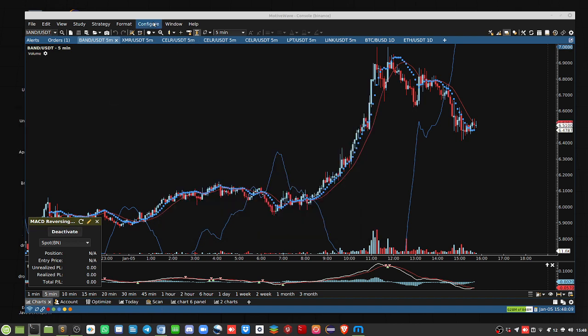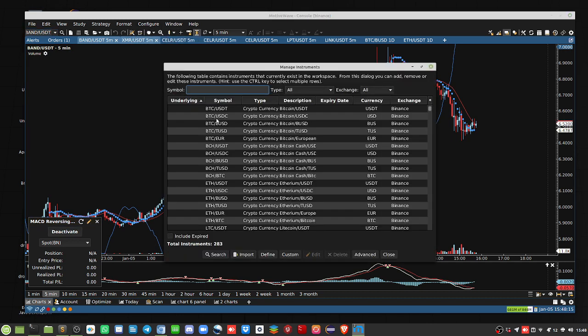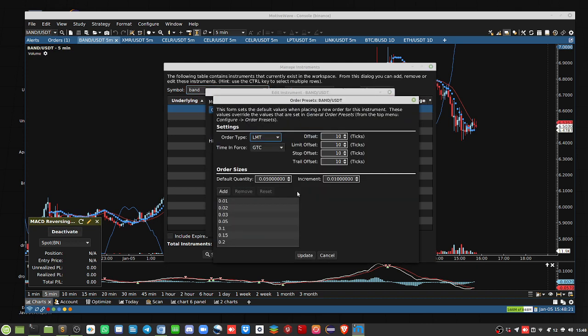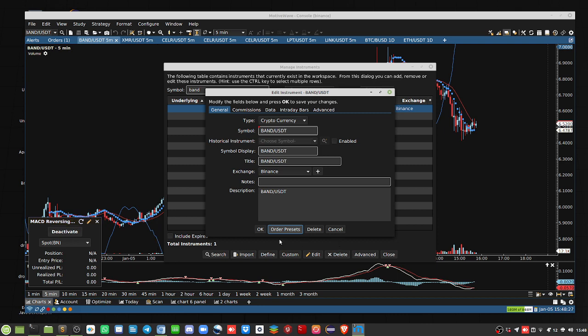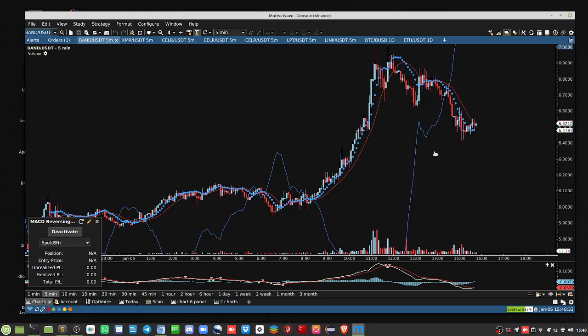So I keep telling people, before you do anything, you have to update these. Under MotiveWave, configure instrument, then I just look for Band, and update that preset here at 2.1, and that should cover any future trading. So it should go through now on the fill. You have to do that for every single coin. So hopefully, once that entry comes, we'll see that as an order.